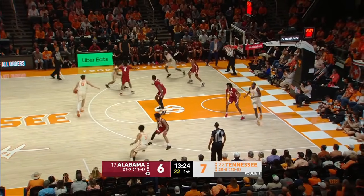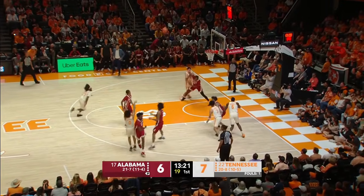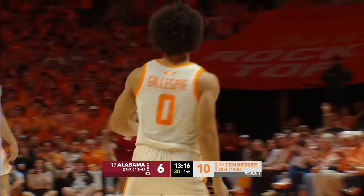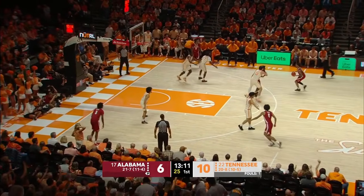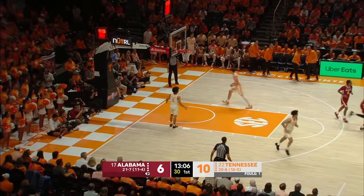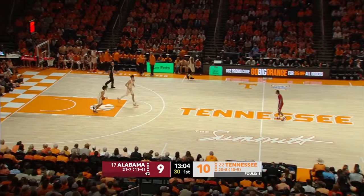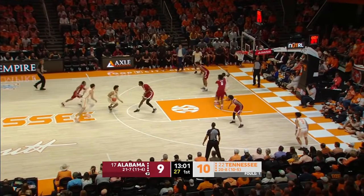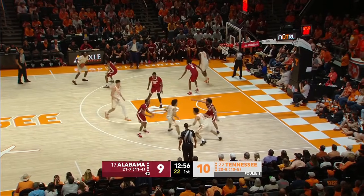Driving is Gillespie, who's checked back in, gives it off to Estrella, who then hands it off to Amari Abram. Throws it onto the right wing, catch and shoot three, up and good for Jacoby Gillespie, and that will be his second made bucket of this opening half. Here comes the Tide the other way. Millette for the answer, bottom. Houston Millette, the bank first three for the Crimson Tide. That will be Alabama's second, and the Crimson Tide now has made it a one-point game again. 10-9 Vols, 12:55 and moving.